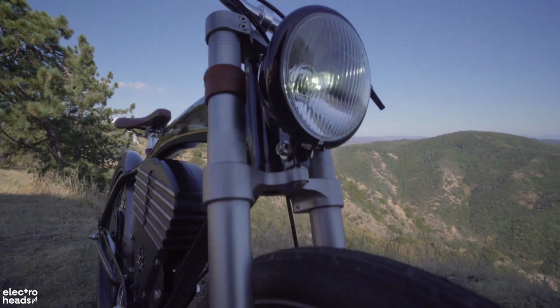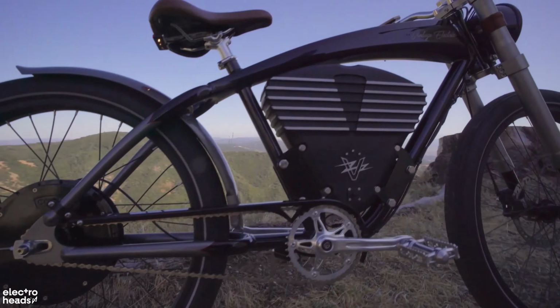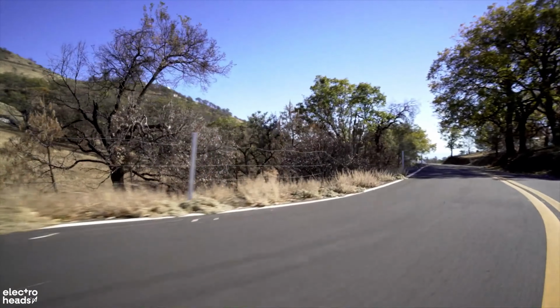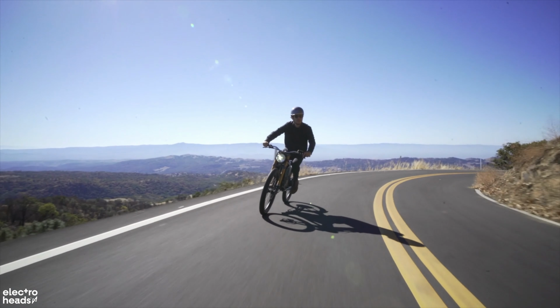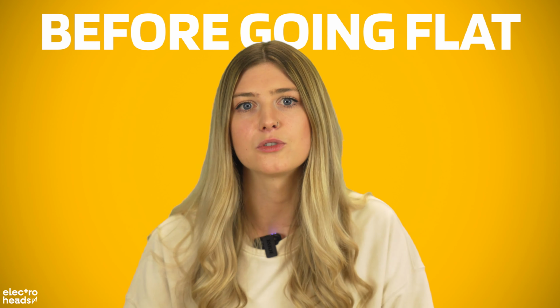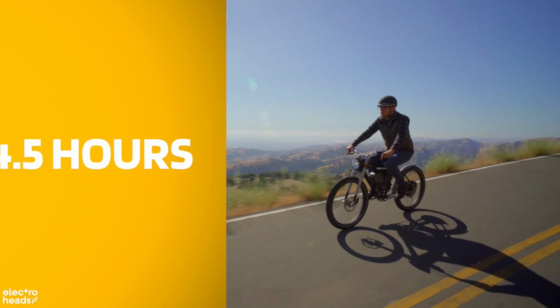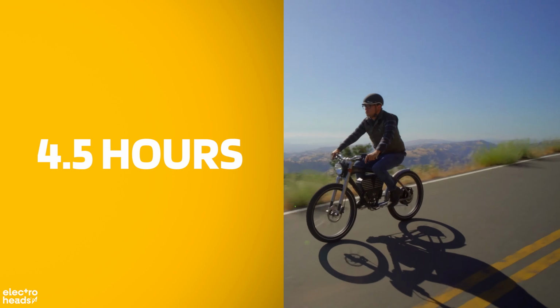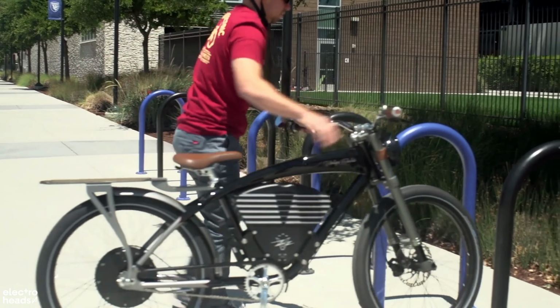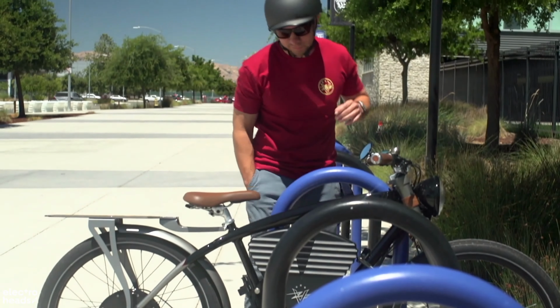This bike has its motor fitted in the middle of the bike, which is an optimized position which gives you a lower center of gravity to cruise around all of those corners. The massive 1,123 watt-hour battery pack will get you up to 75 miles before going flat, and a full charge takes 4.5 hours. All this tech makes the Vintage Electric Roadster a rather hefty 39 kilos, so you may want to invest in a sturdy bike lock to ensure it stays where you left it.